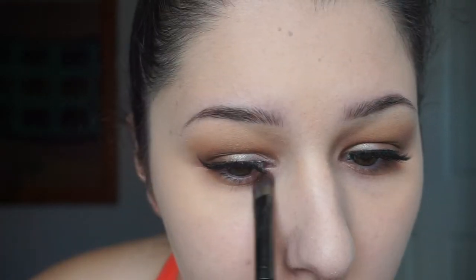We'll probably put some of the Champagne Truffle, which was the pink colour, on the inner of my eyes. Yeah, like so. Just to make my eyes pop. Then on my bottom lashes, I'm just going to use the Better Than Sex again. I especially do not like using this on my bottom lashes, but here we go.